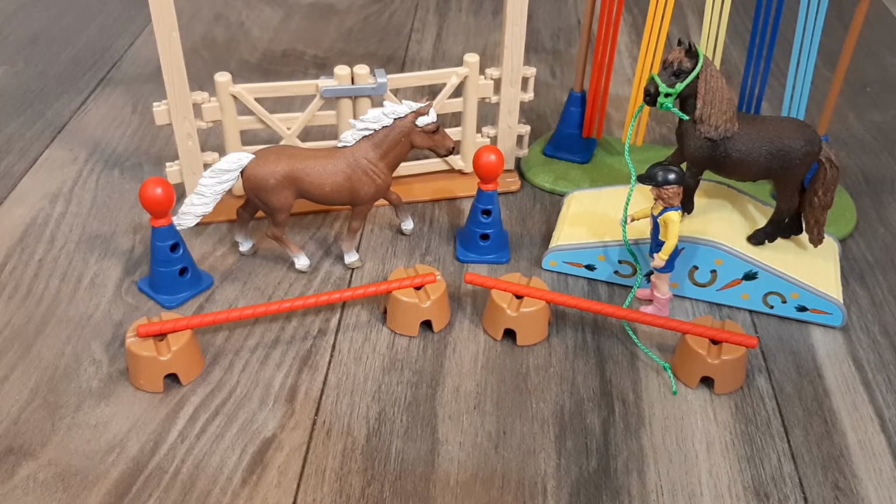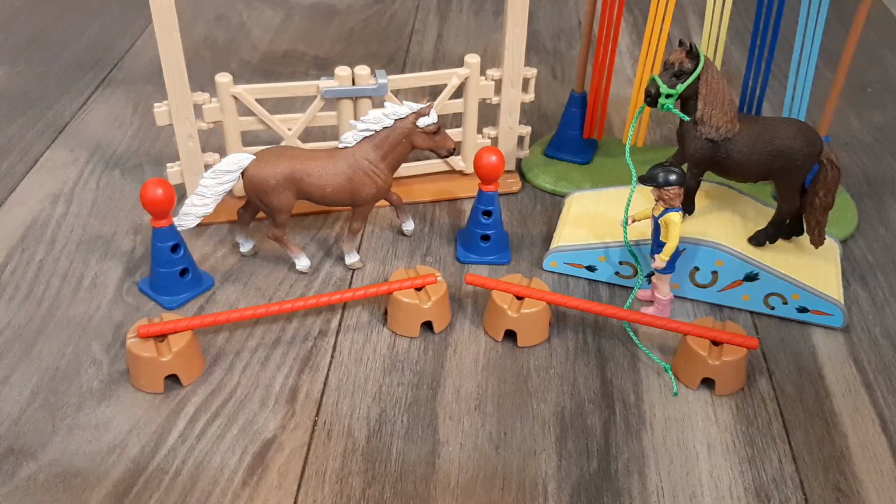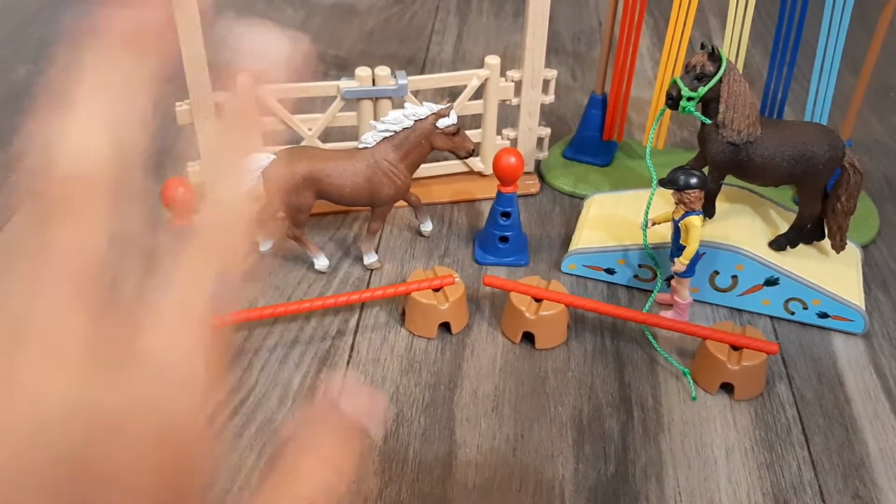So I definitely recommend this set. It was very fun to unbox and I cannot wait to play with it.